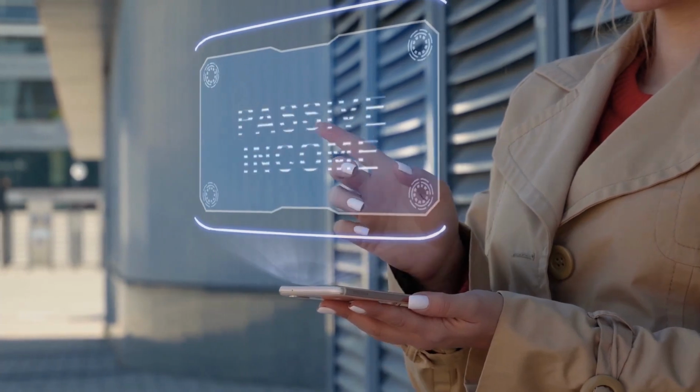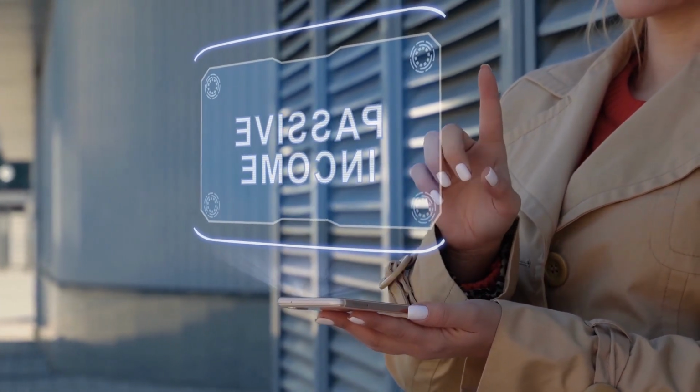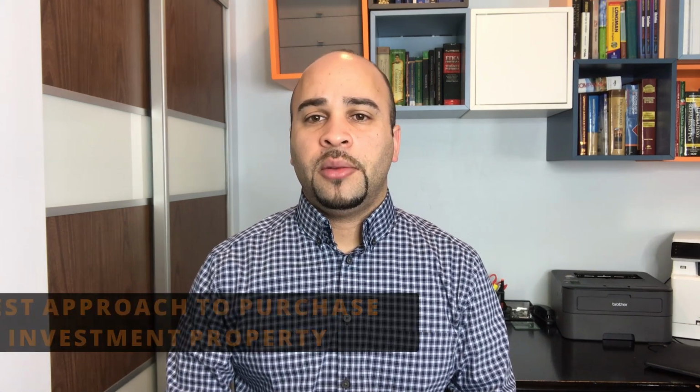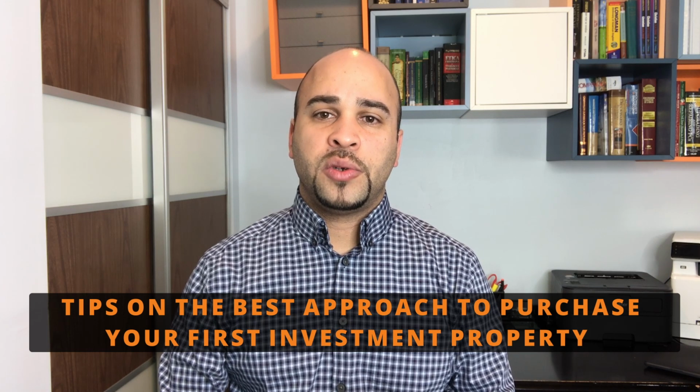I'll provide a step-by-step guide to the types of properties you should look for to purchase so that you can manage to pay your mortgage and then turn a profit on the properties you rent out. The fact is, if done correctly, investment rental properties may be a great way to achieve passive income, which we all love, every single month, and develop actual wealth without draining your attention, your energy, and your money. But first, I'll provide some tips on the best approach to purchase your first investment property in order to actually earn money with an investment property.